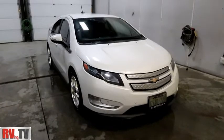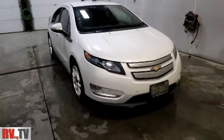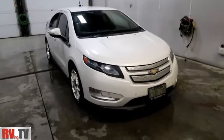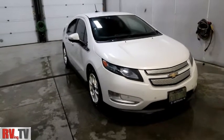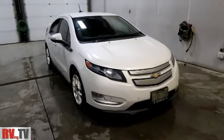Today we're going to take a look at a 2015 Chevrolet Volt. Are you like most consumers, thinking about maybe you want to buy an electric car, not sure what to buy? Should you buy new? Maybe the budget doesn't allow for new. What options do you have?